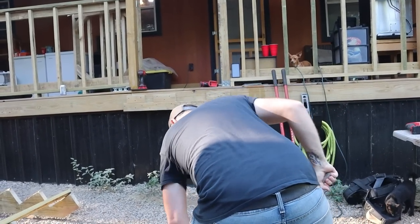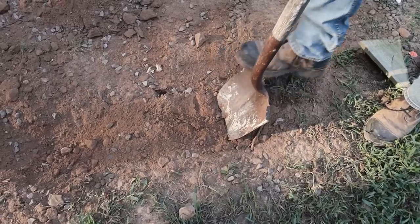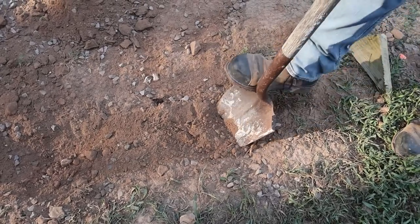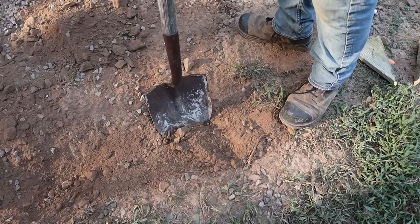I know they got shovels. Yeah, I need another shovel. I broke two today. Let me see. Can you get down there? It's by a root. It probably is a root.